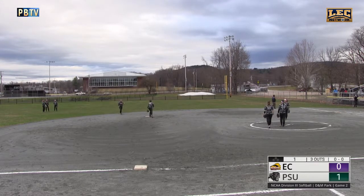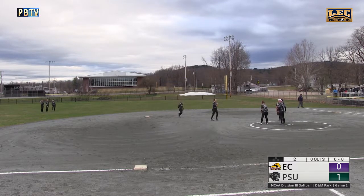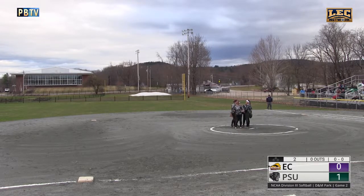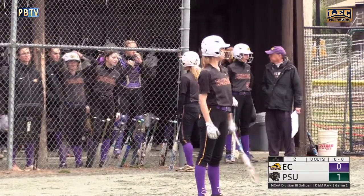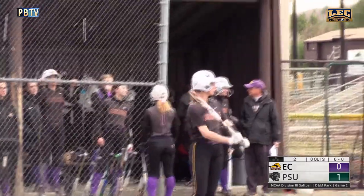Welcome back to D&M Park for the top of inning number 2 in the second game of this doubleheader. Panthers are up 1-0, getting an early run there in the bottom of the first. As number 11, Tomich comes up to bat.